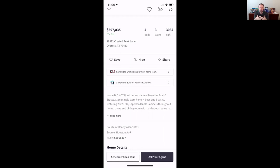So the great thing about Keller Mortgage is that having it on your app is kind of a CYA. If for any reason the lender you're using doesn't have as aggressive a program as Keller Mortgage, the consumer can never say, "Well, you never told me about Keller Mortgage," because it's right there in the listing itself.